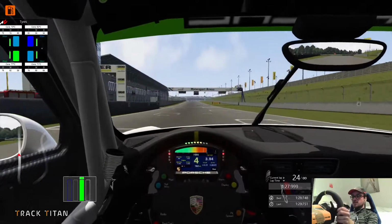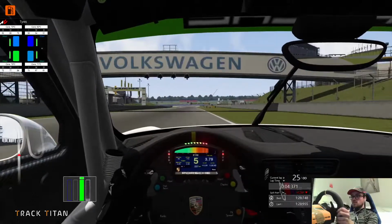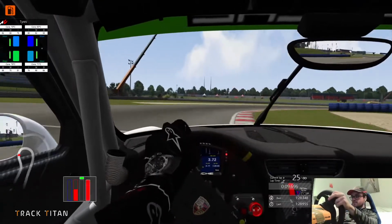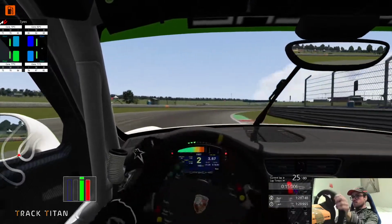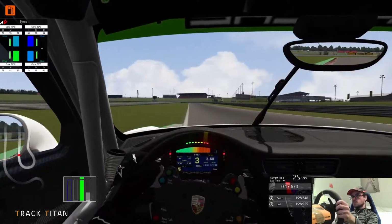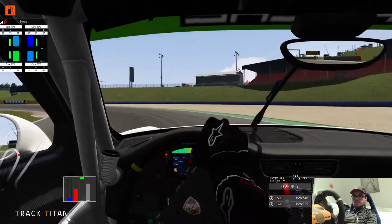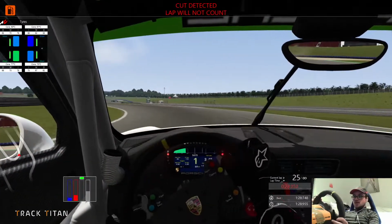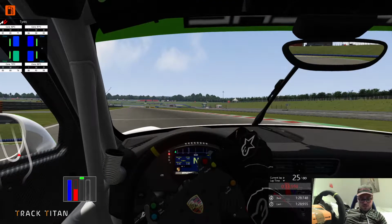Last sector slightly messed up. Go on, let's try one more lap. Nah, not meant to be. I'd say that's it for me, guys, today. Solid first practice session, though, considering it was the very first one.